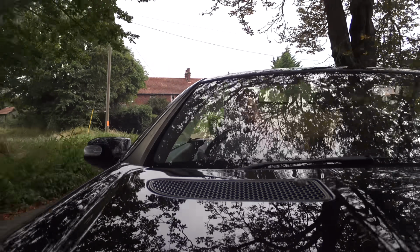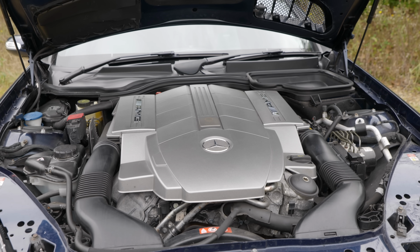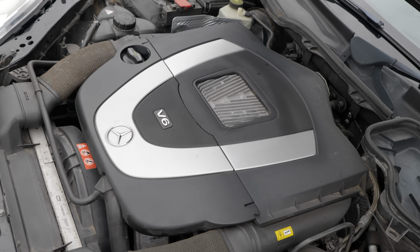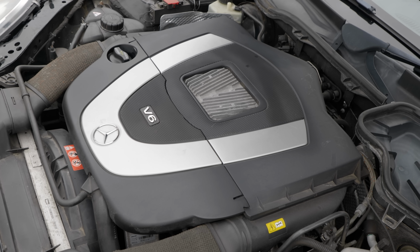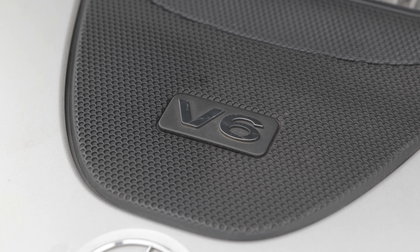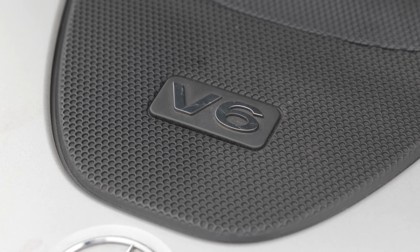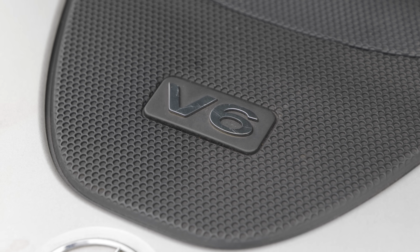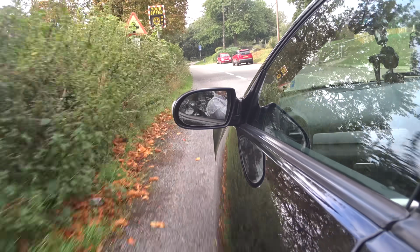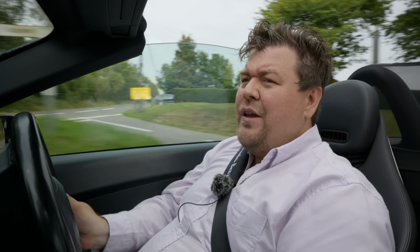As you might expect, one of the biggest changes is to the power plant, where the AMG gets a 5.5-litre barnstorming V8. This gets a much more modest 3.5-litre V6, I believe derived from the same engine family. Where the AMG puts out a very healthy 350 plus horsepower, this makes do with closer to 270. However, it's torque where the big difference lies, because the AMG has more than 370 and this makes do with about 260. So you're talking about 100 odd pound-foot of difference in torque. And that's the sort of thing you are going to feel in the real world.